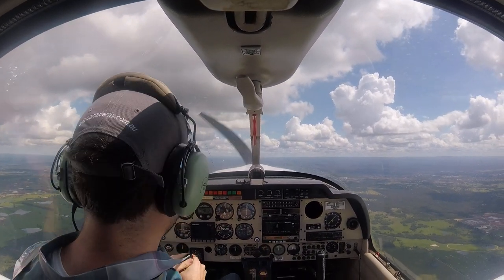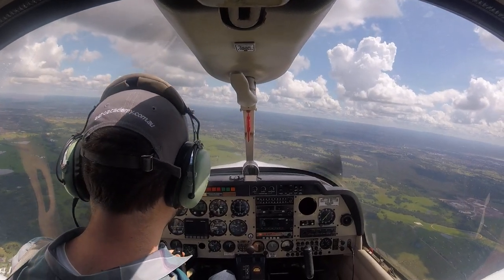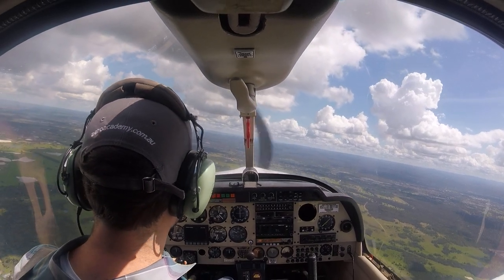Mixture, mags. Sydney Approach, good afternoon. Victor Delta, departed Bankstown, climbing to 2000, 3000. Victor Delta, Sydney Approach, good day, identified.